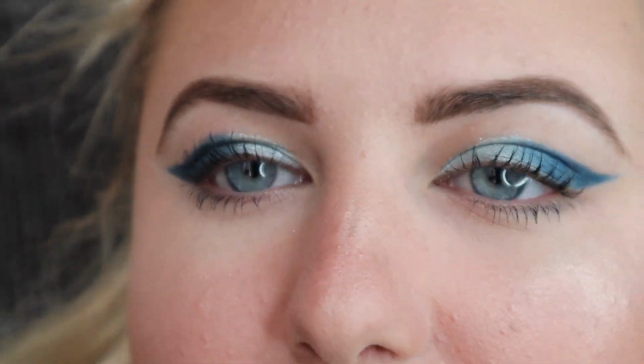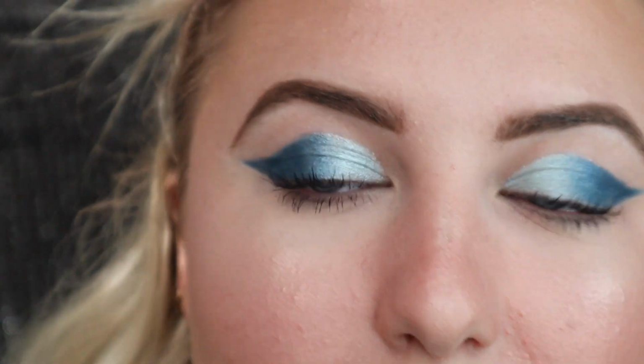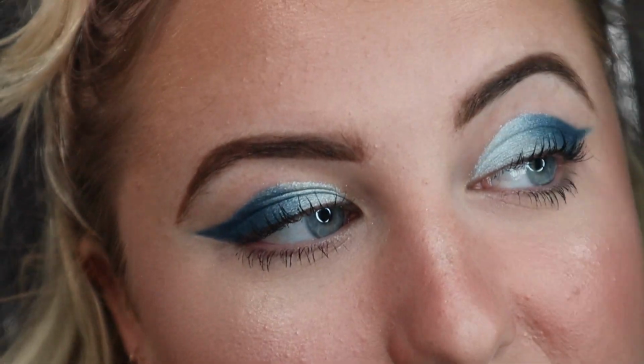Okay, so this is the finished eye look. I am so happy with it. Those shadows performed even better than I remember them, especially that shimmery baby blue color. This eye look is very 60s, and I'm really into it. Yeah, that was fun.